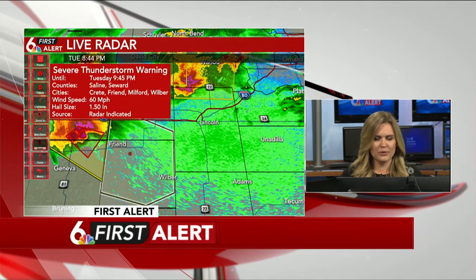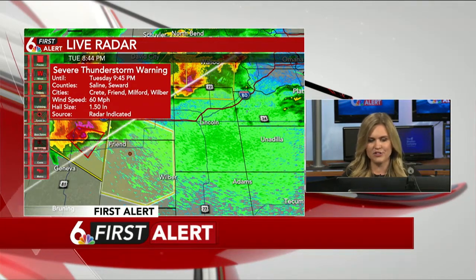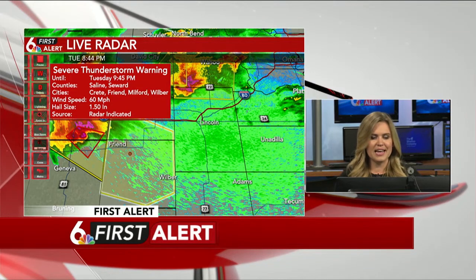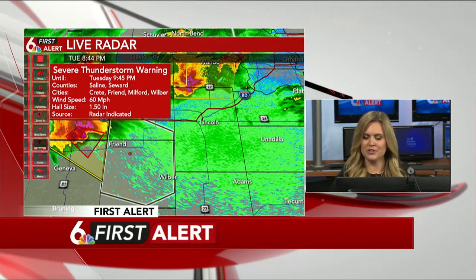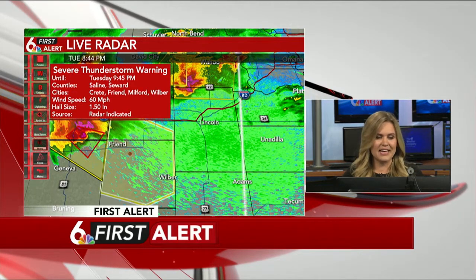So let's go ahead and query this. We're talking about 60-mile-per-hour winds, 1.5-inch hail. This is moving through Saline and Seward counties. This is going to run until 9:45. So this warning is going to be in effect for the next hour because of that large hail threat.